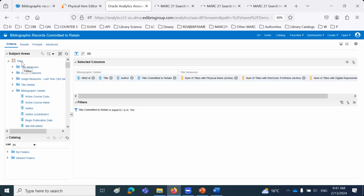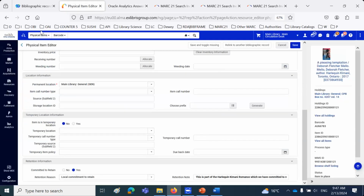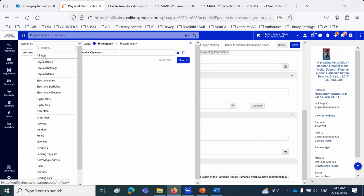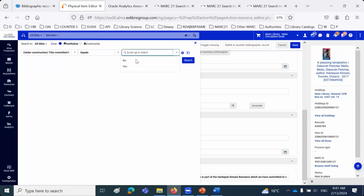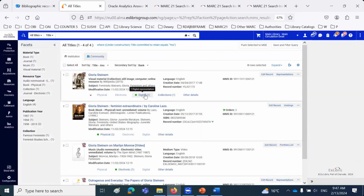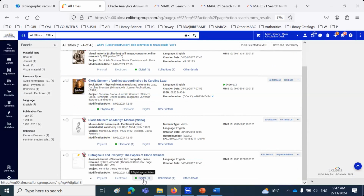in the title subject area because the title level, the bibliographic record, can have all different kinds of inventory. In fact, that's what we have here. When we did the all title search here, and we did title committed to retain equals yes, you can see this one's got digital, this has physical, this has electronic, and this has digital also.